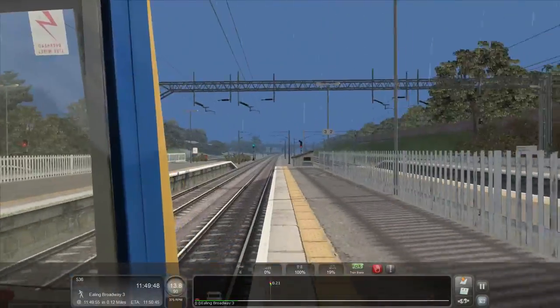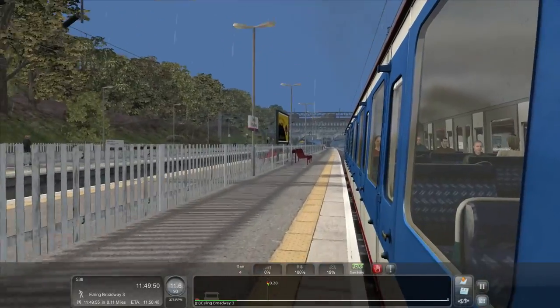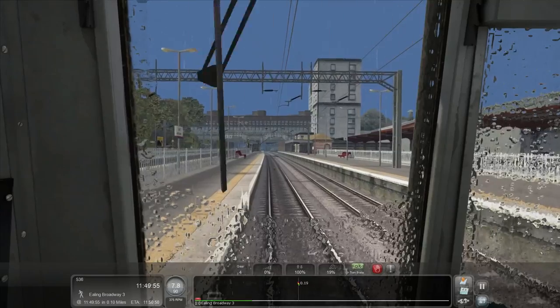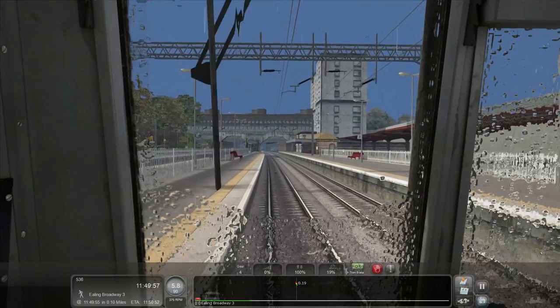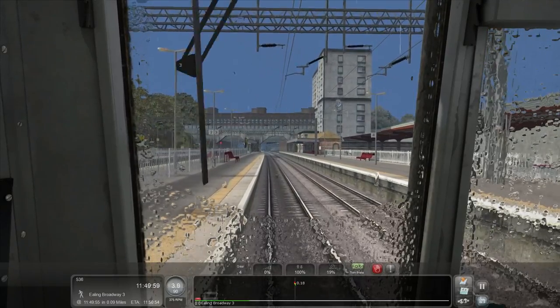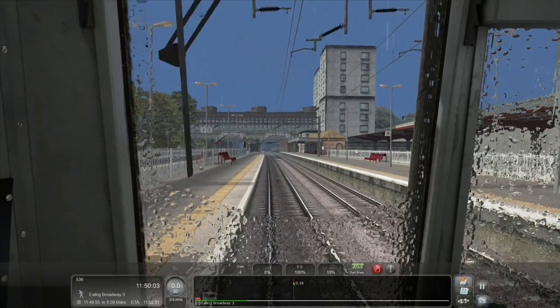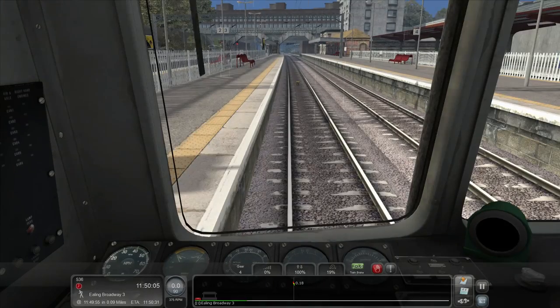Oh, that's awkward. I want to face my head out that window. Oh, fine, whatever. Right. Okay, coming to a stop. Coming to a nice, graceful, gentle-ish stop. That's what we're doing. And stop. And doors.